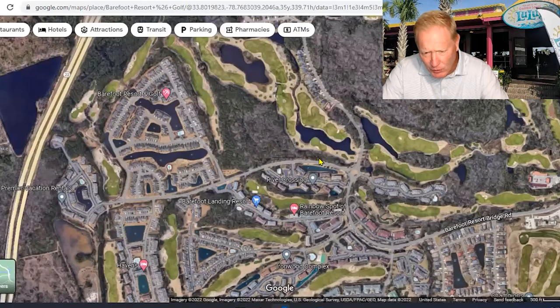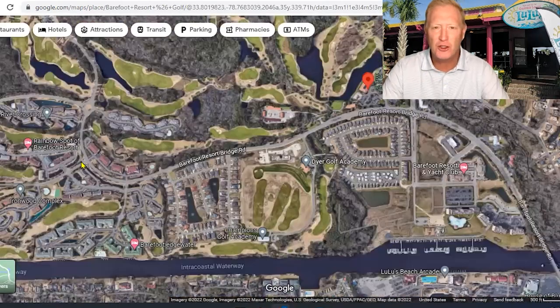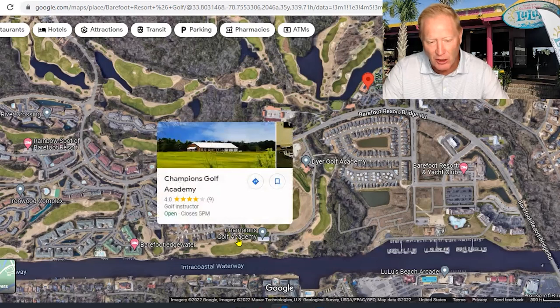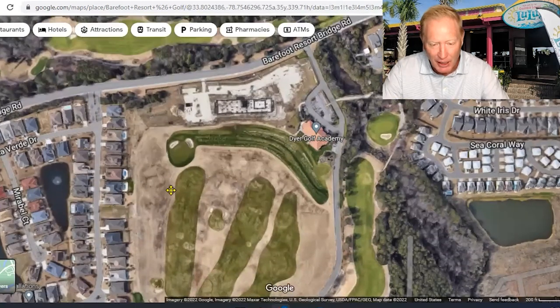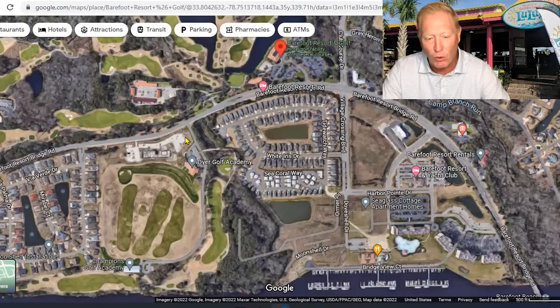Continuing on as we meander back through the community, if you're looking to shave a few extra strokes off your golf game, which most of us generally are, you do have the Champions Golf Academy. And after a practice instruction round there, you can come right here to Putter's Pub for a cool cold beverage. Okay, I know you're wanting to find out more about how and where that beach cabana is, and we're getting there as we make our way along Barefoot Resort Bridge.